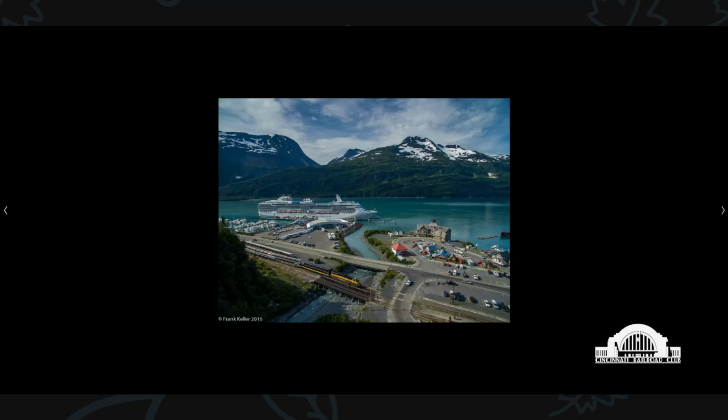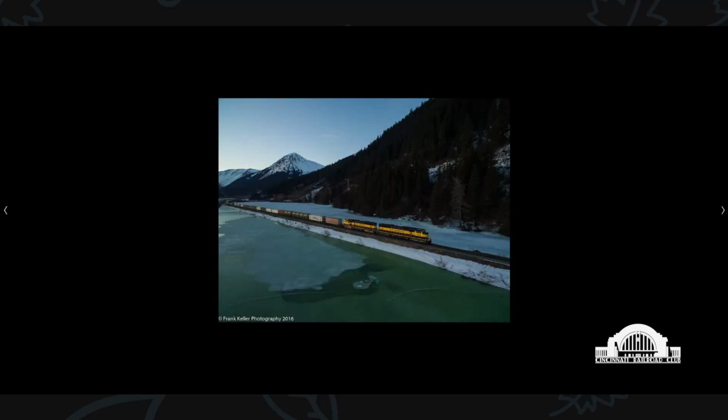Whittier is a very unusual town. It's got the only railroad and road shared tunnel into town. You can only get into the town by automobile via the railroad. And pretty much everybody that lives in Whittier, 95% of them, lives in the same building. Military town. On the causeway approaching Portage.